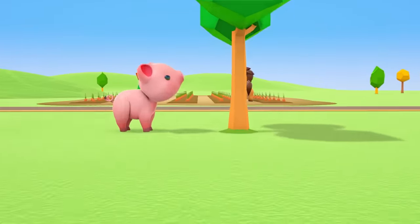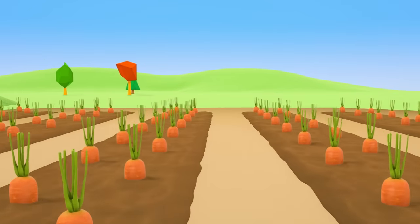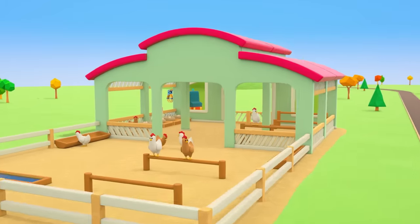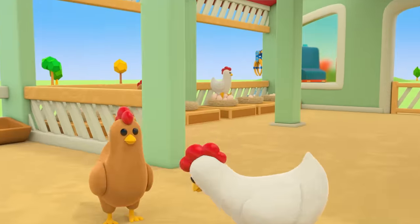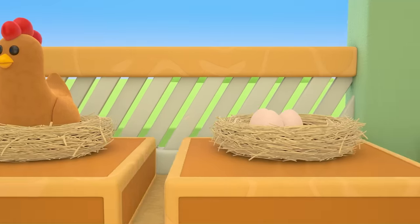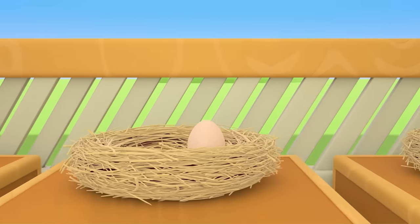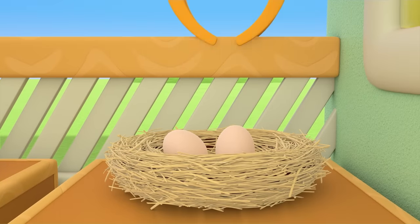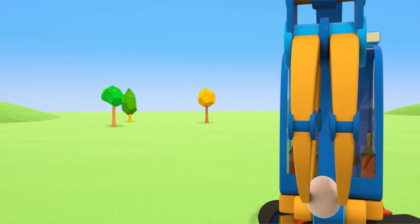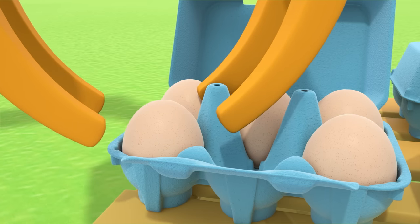This is a farm. Lots of domestic animals and birds live here. The chickens live in this coop. They lay eggs, which are then collected and taken to the store. The manipulator is carefully placing the eggs in a box.